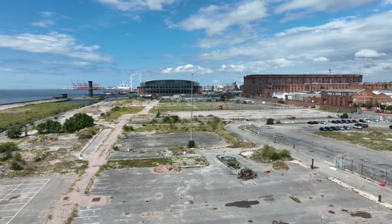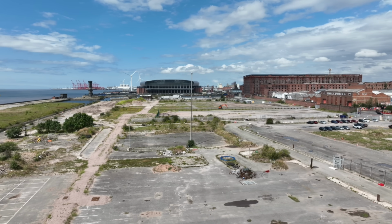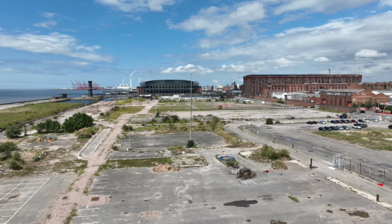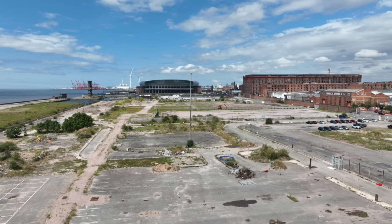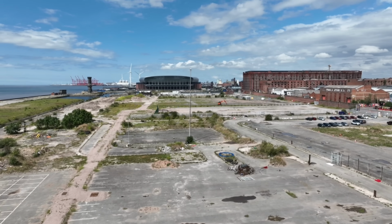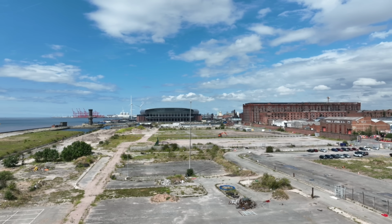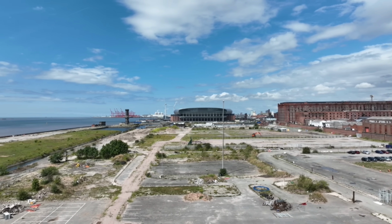Friday the... can't see the date, check my phone. Friday the 18th. It is just gone 2:30. We'll have a quick look around the area that's supposed to be up for redevelopment, regeneration, Central Docks. Quick look around here before I fly down to the stadium.